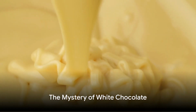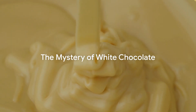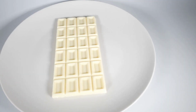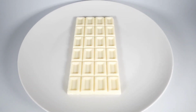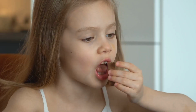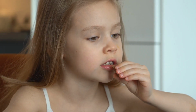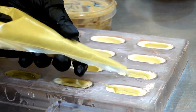Ever wondered how white chocolate is made? It's a question that's crossed the minds of many a chocolate lover. White chocolate, with its smooth, creamy texture and distinct taste, stands out amongst its darker counterparts. Its popularity is undeniable, reaching every corner of the globe and tantalizing taste buds of all ages. But the process of its creation, that's a tale few know.